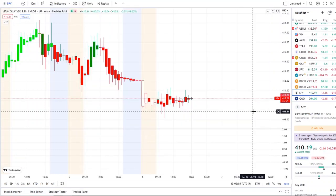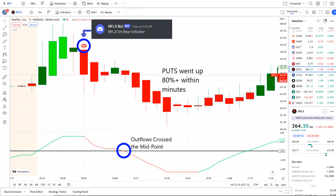So the home run of the day was from our Netflix bot. Our Netflix bot sent out a bear indicator at 9:55 a.m. And from that moment forward, outflows crossed the midpoint to the downside. Pure weakness there on 42 vision, and put options went up 80% plus within minutes to an hour.